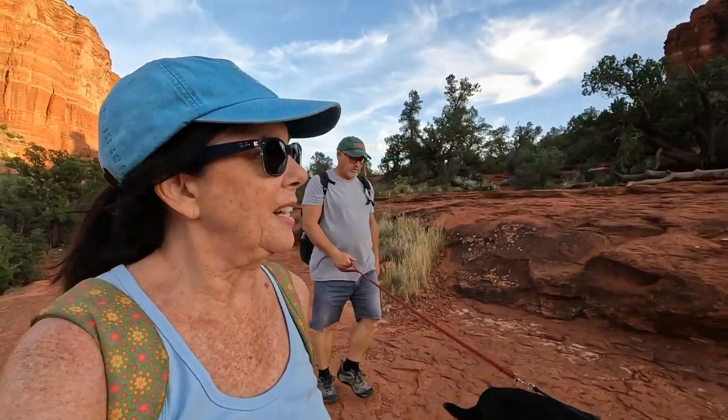So we ended up climbing up pretty far. We're not going to go much further because it's getting dark. I don't think people think about how they're going to get down, and we certainly don't have a flashlight. So we're going to go back down so we can finish going all the way around Bell Rock so we can see it from all angles at sunset.